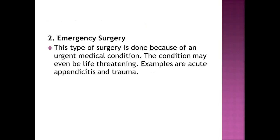So an example is a patient that has been in a road traffic accident. So a patient that has been in a road traffic accident may actually bleed out to death. And because they're bleeding out to death, they can actually die if nothing is done to save their life. So that is going to be considered as an emergency surgery. So another is ruptured spleen. So where the patient has their spleen ruptured may also be regarded as an emergency surgery.